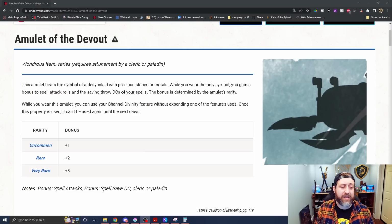I do think we'll see a heavier focus on Channel Divinity in that. And again, I'd say the primary benefit is the bonus to the saving throws, the spell save DC of your spells. But if you happen to have a cleric subclass that has a very useful Channel Divinity, you'll get even more use out of this magic item.